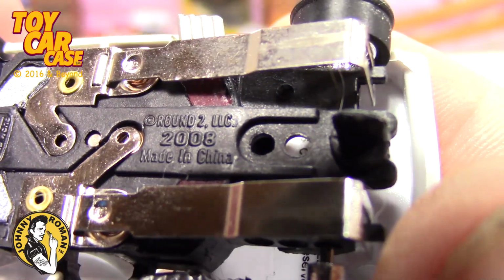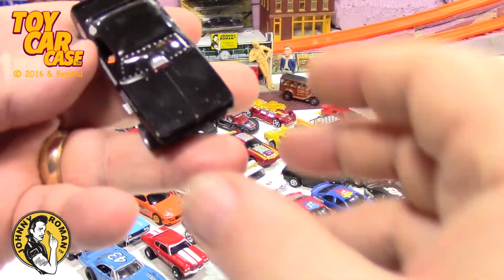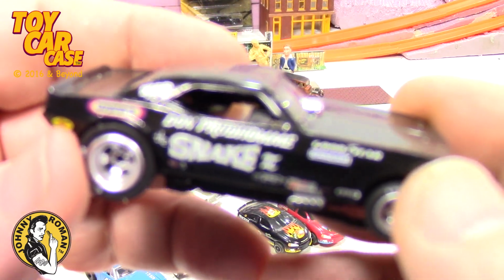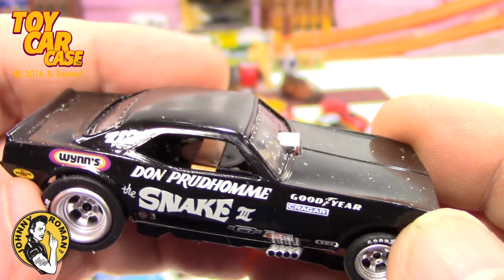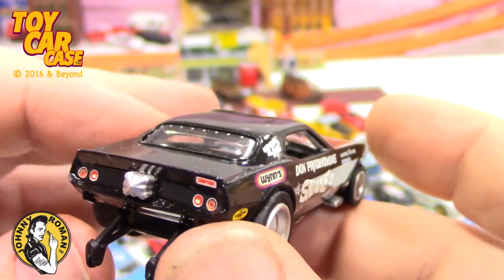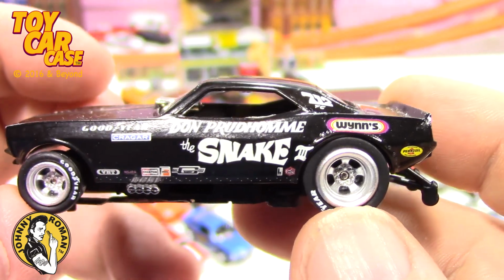2008. I really haven't been showing you this. Round 2. And let me tell you, Round 2 does some great repops of some beautiful things. Here's Don Perdone, the snake. Wind stickers. Aww. I had some friends get some stickers lately. They shared with each other STP old 70s stickers. So cool.